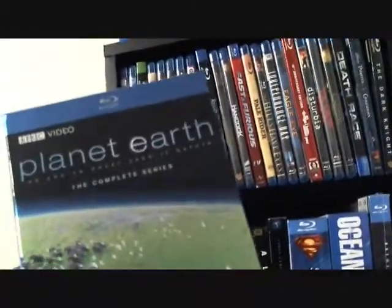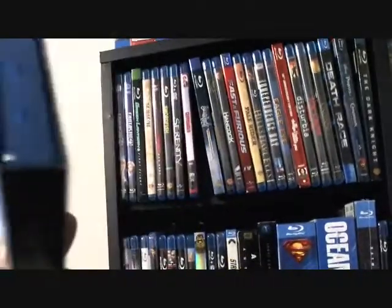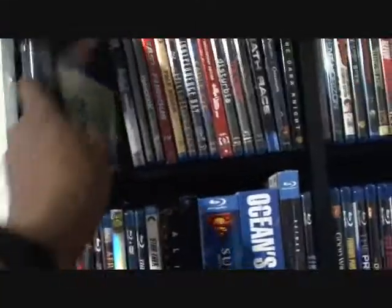Okay, there we go. So let's do this again. I wanted to pull this out so you can see. There we go. My Planet Earth, Blu-ray, BBC video, the complete series. This is absolutely breathtaking. I saw this on the Discovery Channel, and I had to get it on Blu-ray. It looks absolutely beautiful, Planet Earth. I would highly recommend anybody picking this up because this is absolutely fantastic. So let me just go through. I just had to stop and say that.